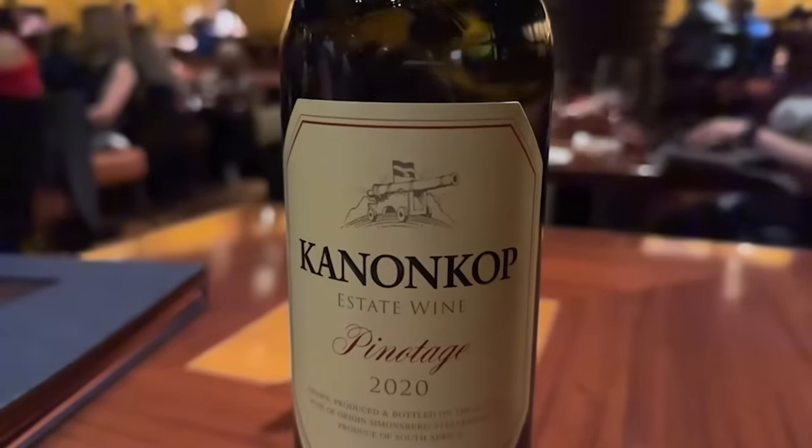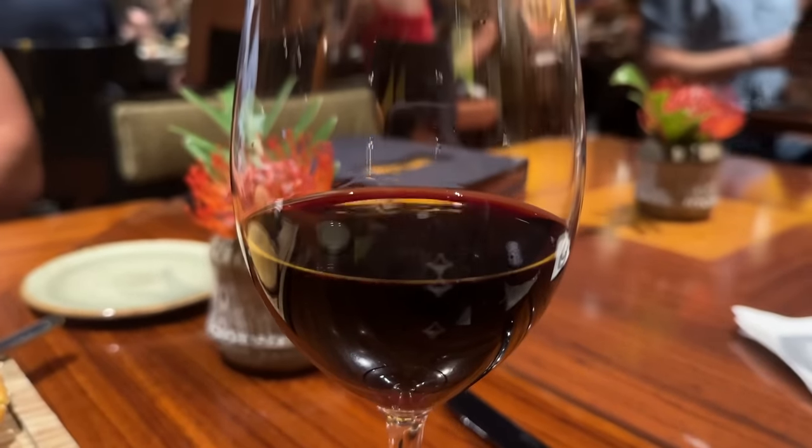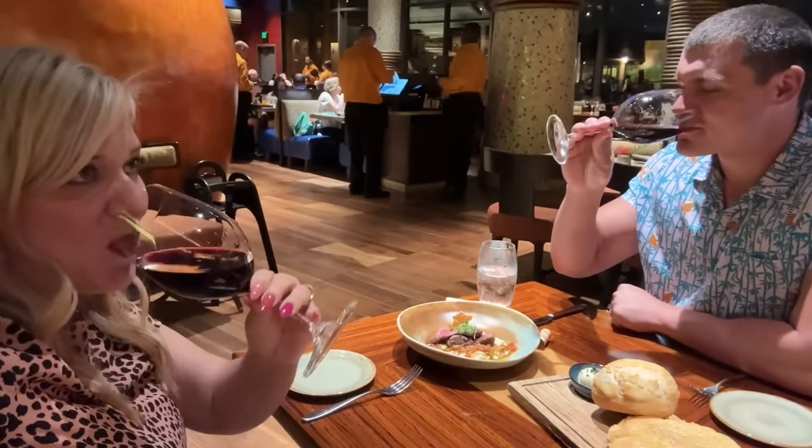We went with the Kanonkop Pinotage, which is a varietal very specific to South Africa. And if you're going to go with anything, that's what I'd recommend. It's very similar to a Pinot Noir. It's very light-bodied, but it has some nice floral and fruity notes. It's delightful. And if you're going to pick anything off the menu, that would be my recommendation for wine.